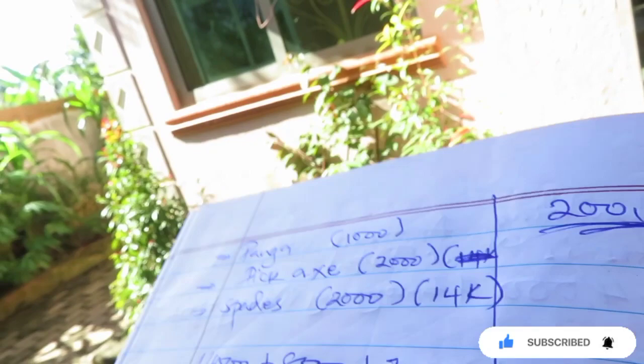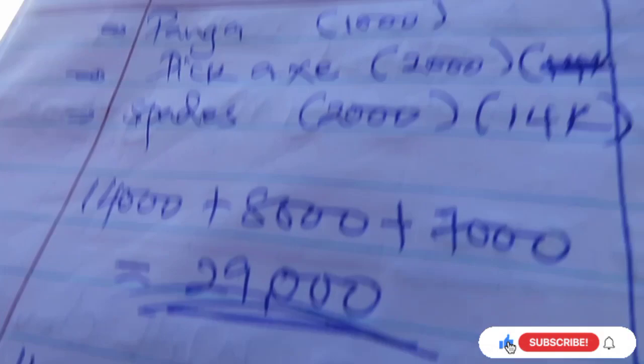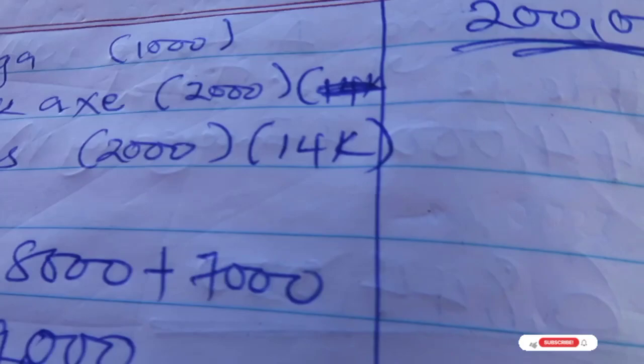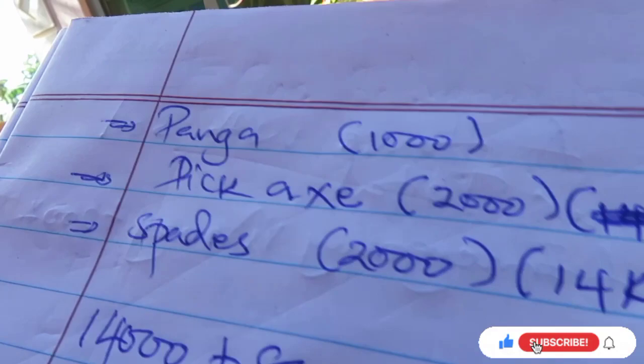You can pay 1,000 shillings per day to rent a panga. 1,000 shillings times 7, that's 7,000 shillings. That one, you need it full time, because they can always need to chop something. Then a pickaxe, you need to rent them for 2 days only, when they're excavating your foundation, all right? Your foundation should be excavated in a day, right? 1 day is enough. But just in case, just pay for 2 days.